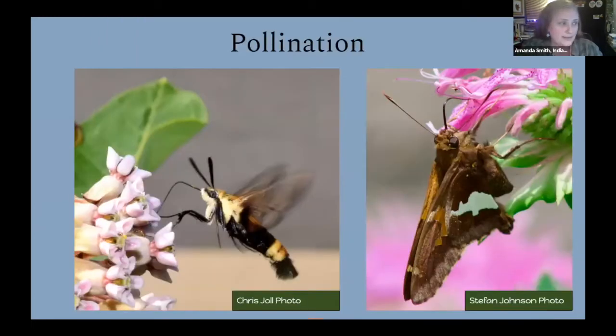So our insects, all of the Lepidoptera, well, the order of Lepidoptera are pollinators, but not all of them pollinate. So today we're going to focus primarily on just the species that do pollinate.